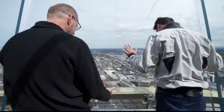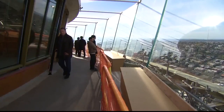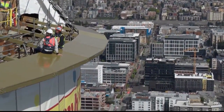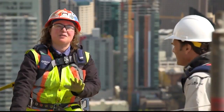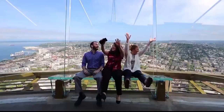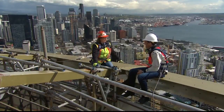You have no fear of heights, clearly. No. But up here, the experience for visitors is totally new, which has Sonia Miller bursting with pride. And when you're out on the observation deck and you watch them and they're backing up and leaning backwards and you see the fear in their face and they're holding on to their family members, I mean, it's fun. It's fun to watch. It's mission accomplished.